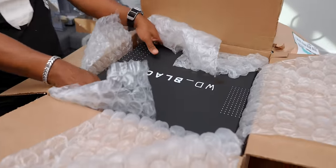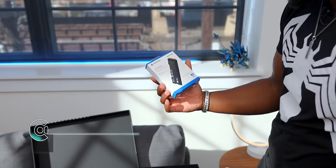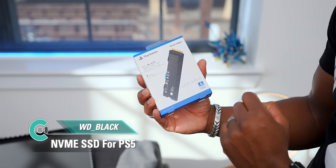Ooh, Western Digital Black. Oh, okay. We got an officially licensed PlayStation 5 SSD.